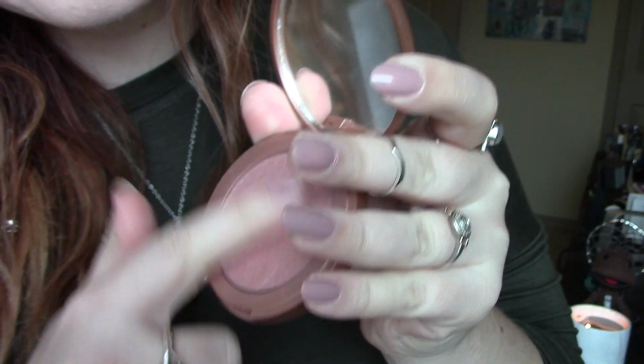Another thing that I discovered this year is the Tarte blush in Exposed, and that's the blush that I'm wearing on my face today, and I wear it almost every day. I seriously love it.